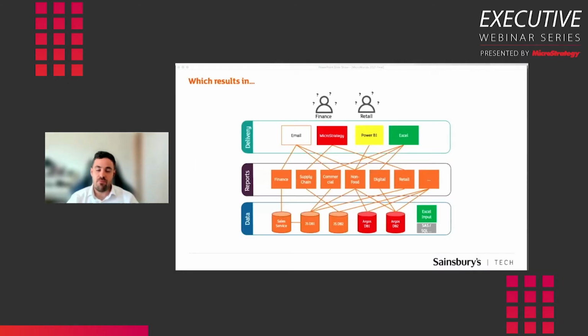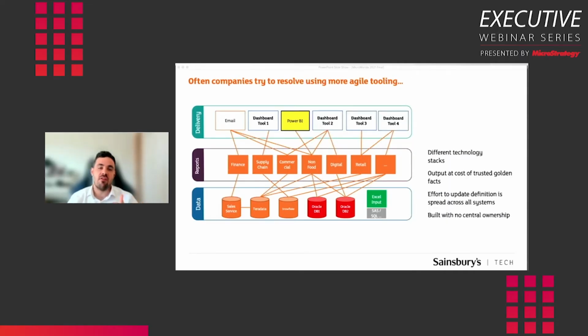which results in this kind of spaghetti junction of reporting. We have multiple databases underneath, all hosting different data marts of information, surfacing up in multiple reports or data sets that are often downloaded or put into Excel files, and then delivered using different processes, teams, and technology. It's a mess often when you look underneath the hood of it all. So what companies usually do in this example is they try to introduce a more agile tool.